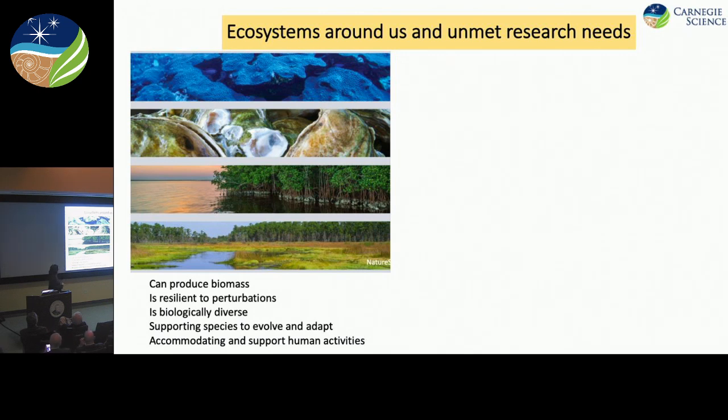When you think about a good ecosystem, the way you define it is that it can produce biomass. It is resilient to perturbation. If you have temporary perturbations of temperature change, it is able to not change because it's well buffered. And it is biologically very diverse, meaning that it has all kinds of species interacting with one another and keeping this steady state. And it can support species to evolve. If you have a good ecosystem, the species are able to adapt if you have perturbations. And then they will also accommodate and support human activity.